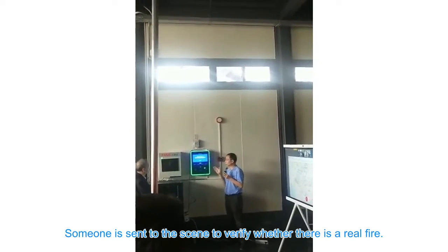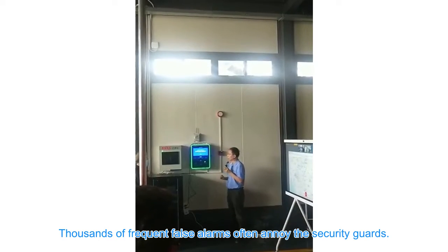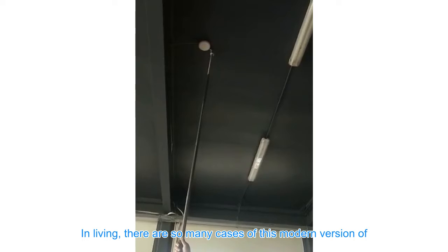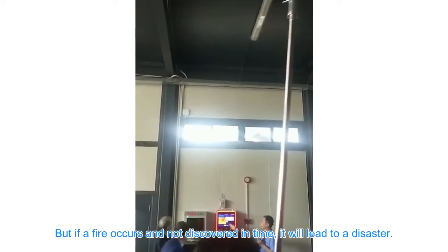Before you call the police, someone is sent to the scene to verify whether there is a real fire. Thousands of frequent false alarms often annoy the security guards, and the fire alarm panel could be silenced. In real life, there are so many cases of this modern version of the wolf is coming. But if a fire occurs and is not discovered in time, it will lead to a disaster.